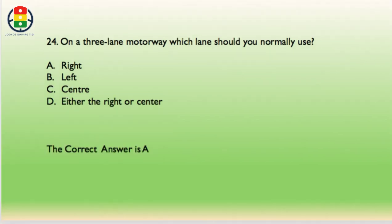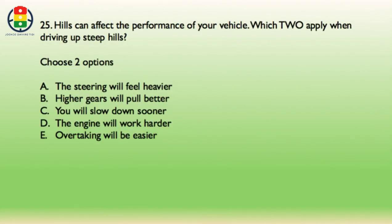The correct answer is A. Right. 25. Hills can affect the performance of your vehicle. Which two apply when driving up steep hills? Choose 2 options. A. The steering will feel heavier. B. Higher gears will pull better. C. You will slow down sooner. D. The engine will work harder. E. Overtaking will be easier.